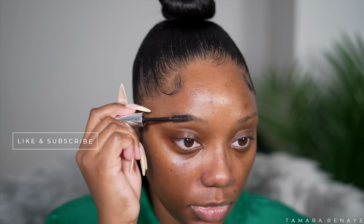I usually go in with a razor or these smaller scissors to cut some of the hairs off. And I use some tweezers to pluck underneath, but I already took care of that 2 days ago. So my brows are okay. This is just a clean spoolie. There's no product on it. I just like to brush the hairs and make sure that they're in place and I don't see any hairs out of place.